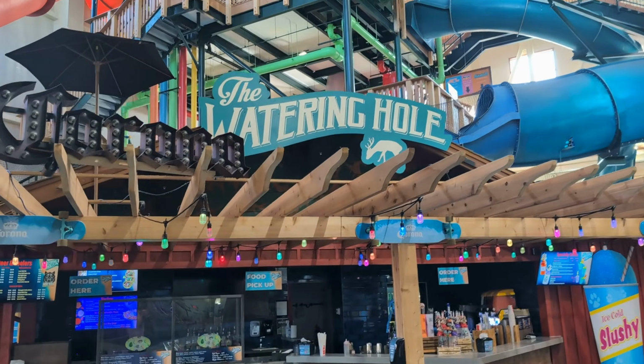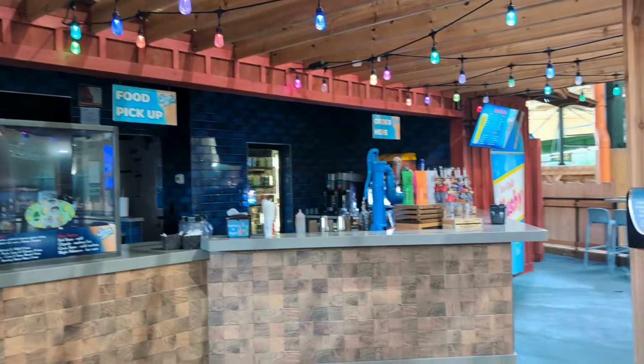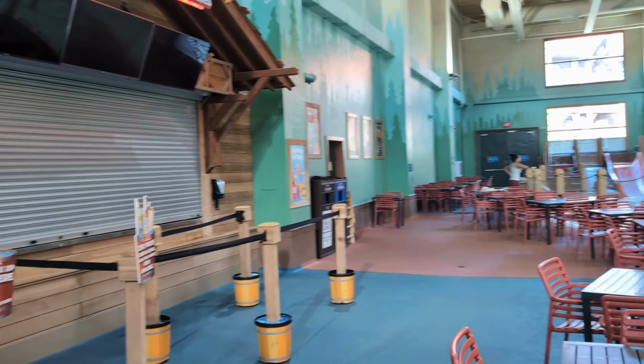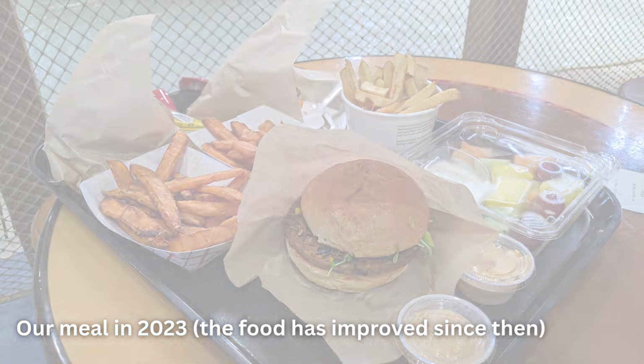There are a couple different food options in the water park as well. One's the Watering Hole, which I haven't eaten at, and the other one is Buckets. And we found the food at Buckets has actually really improved over the years, especially their veggie burger. Both of them aren't open all the time, but are open during scheduled lunch and dinner hours.